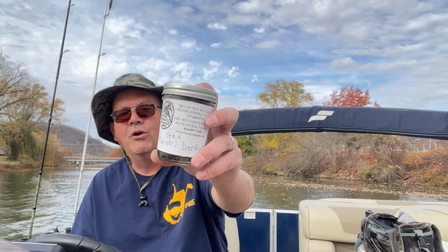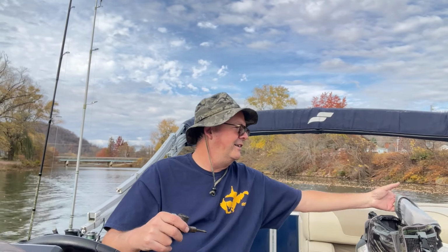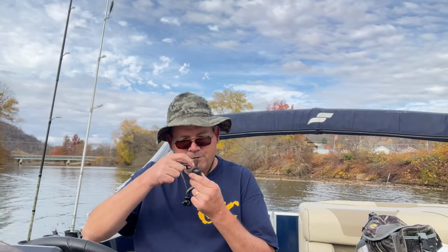Smoking some Gawith Hogarth Kendal Dark. This stuff is amazing. You ever had it? It's a shag cut. It kind of reminds me of the Bird's Eye and also Penny Farthing, but Penny Farthing I think is sweeter.